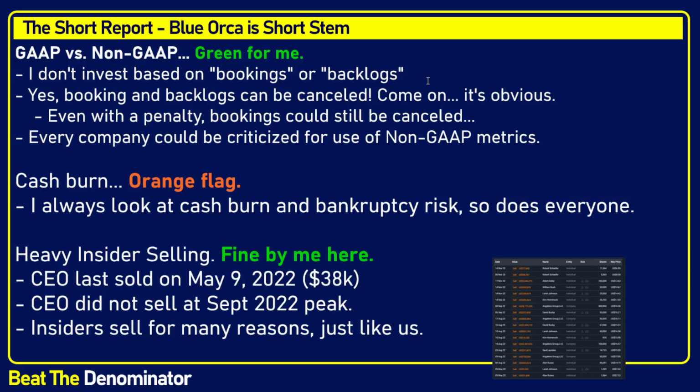The cash burn is an orange flag. I always look at cash burn. I know there's cash burn for this company, but so does everyone, right? Every growth investor is going to look at cash burn. So many companies have negative cash flow. That's the way it is.